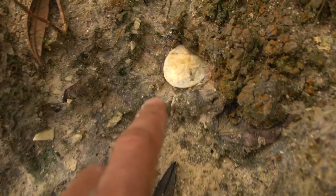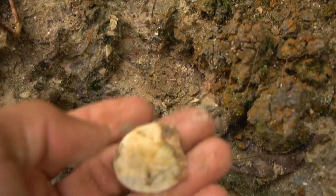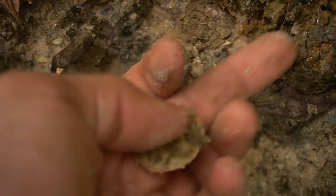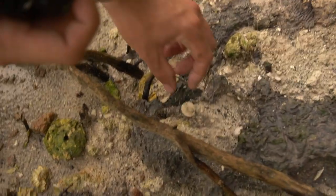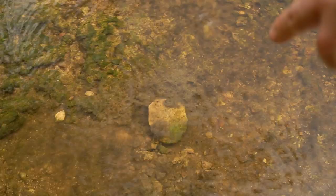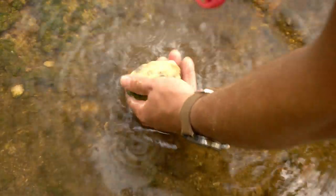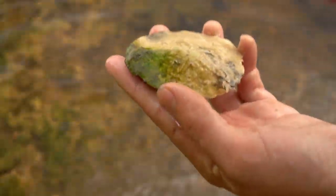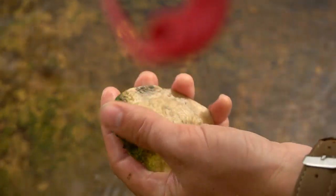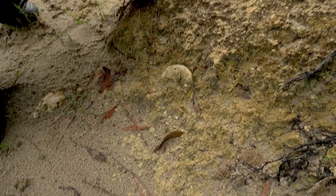There's a little echinoid right here. It looks like it's going to be in good shape. Oh, yeah. That one is in good shape. Look, there's a little one right there. Mr. Kyle got one over there. Yay. I see one in the water. Look at that fossilized sand dollar. Oh, man, that's pretty nice. Get that stain off there. Nice. All right. Very cool.